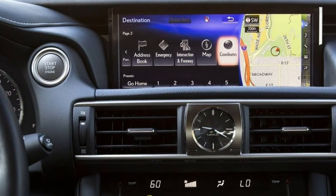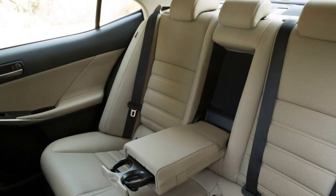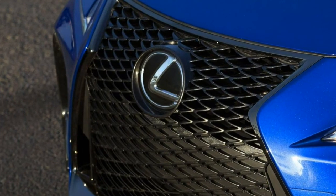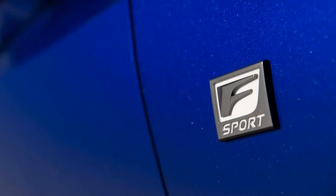The IS 300 offers a few options packages, among them the Comfort package, which adds automatic wipers, a power-adjustable steering wheel, driver seat memory settings, and blind spot monitoring and rear cross-traffic alert. A premium package includes heated and ventilated front seats.